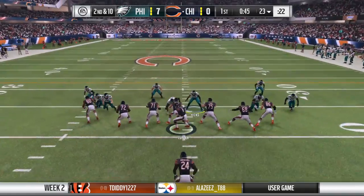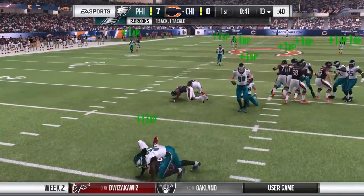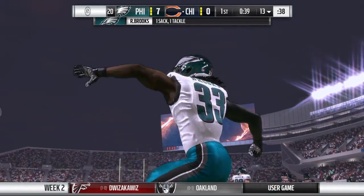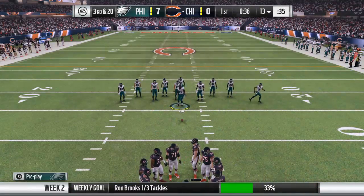They go play action now. Cutler under a heavy rush, and down he goes. They'll wind up losing 10 on the sack, and it'll lead to a 3rd and long.